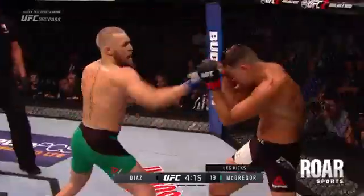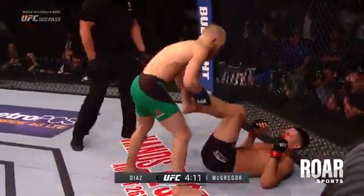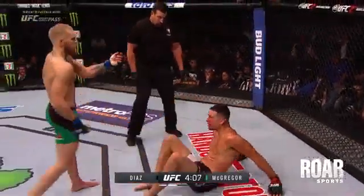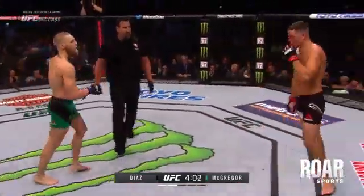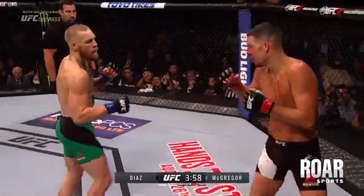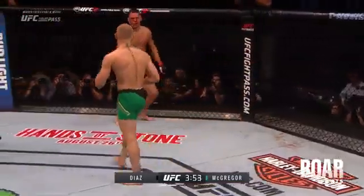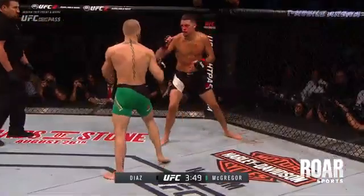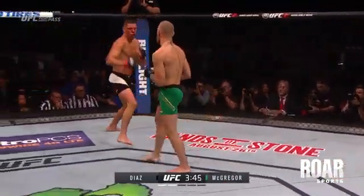Nineteen and counting with the leg kicks. Oh, he hurt it again. Conor feels it. Wouldn't it be something if he stops him in round two, which is when Diaz defeated him 5.5 months ago. Conor looks perfect thus far. Nate's having a hard time moving on that right leg as well, Mike. That could be a factor in why he's falling down like this, plus the clean, hard shots of Conor.